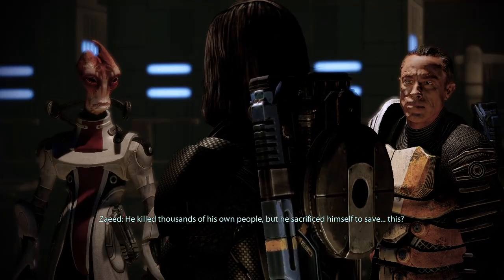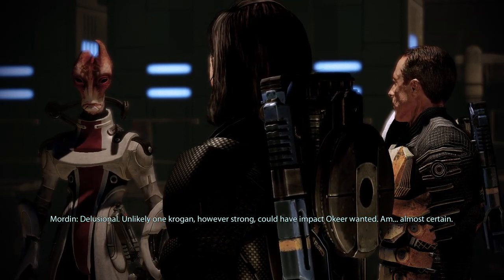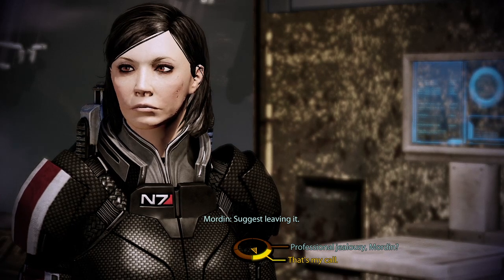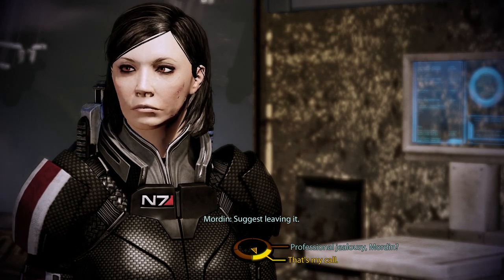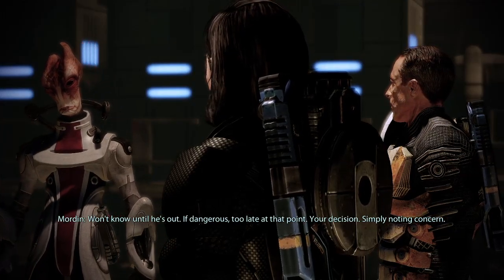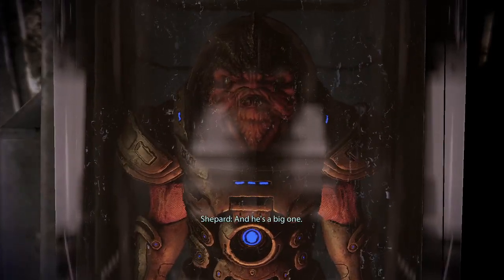He killed thousands of his own people, but he sacrificed himself to save this. Delusional. Unlikely one Krogan, however strong, could have the impact Okeer wanted. Am almost certain. Suggest leaving it. I'm aware of your bias regarding the Krogan. I decide what best serves our mission. Won't know until he's out. If dangerous, too late at that point. Your decision, simply noting concern. Normandy, Okeer is a no-go, but we have a package that needs retrieval. And he's a big one.